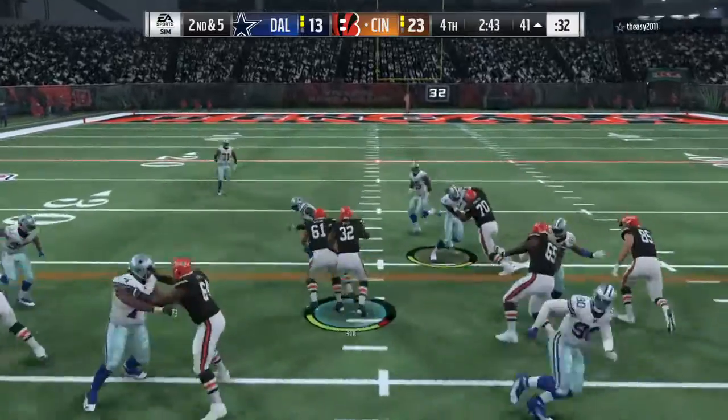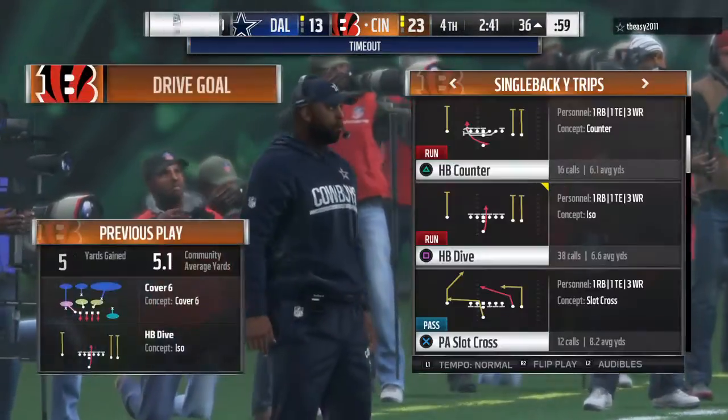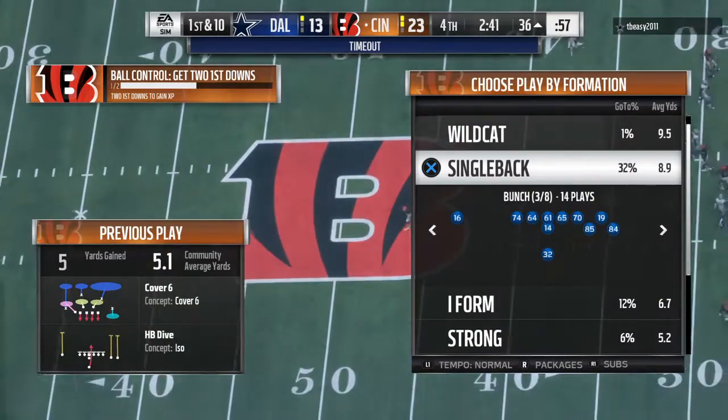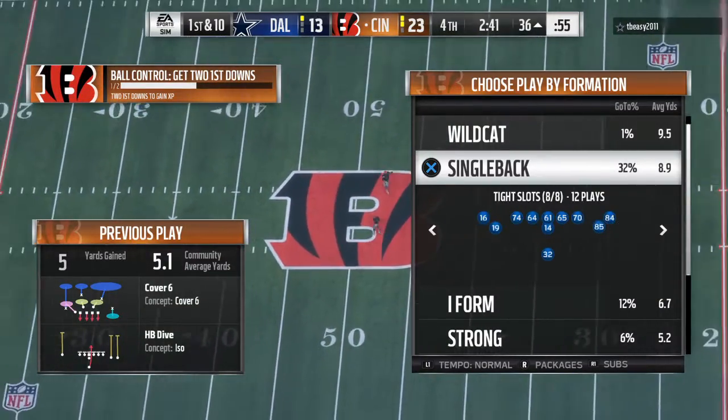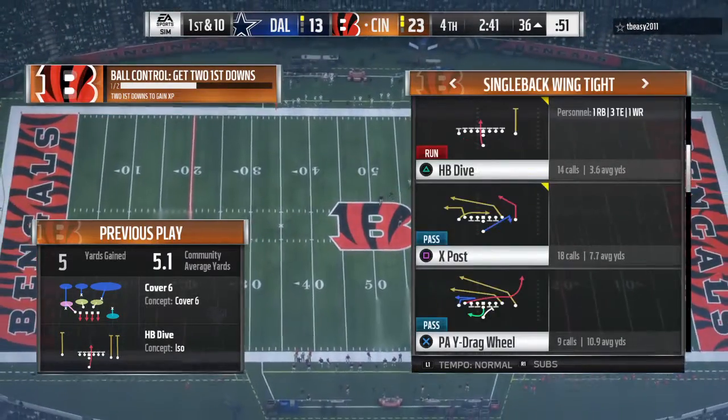They run it again with Hill. And here he'll be brought down a little shy of the 35 at the 36. And now the Cowboys are going to call another timeout. That's going to leave them with just 1 remaining here in this 4th quarter.